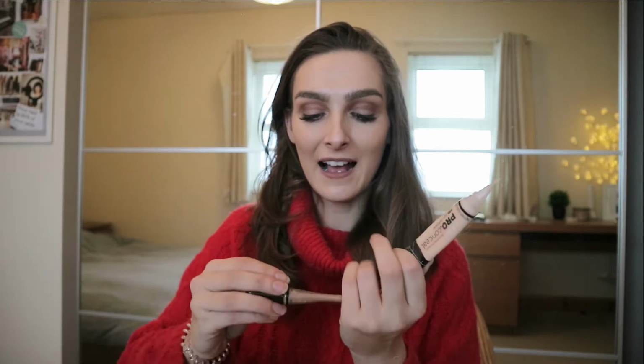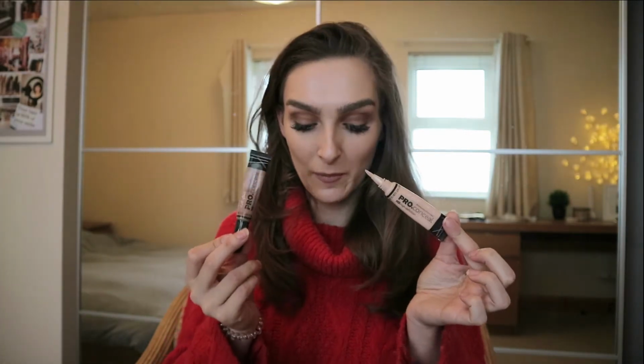This one is colour Porcelain, which I actually think is similar. They work similarly. They work really well together, but they're both really creamy and they've got medium to full coverage as well. And this colour is medium Bisque. This one isn't empty, but I wanted to include it just to show you guys because when they are empty, I will repurchase. These products are £5 each, by the way.